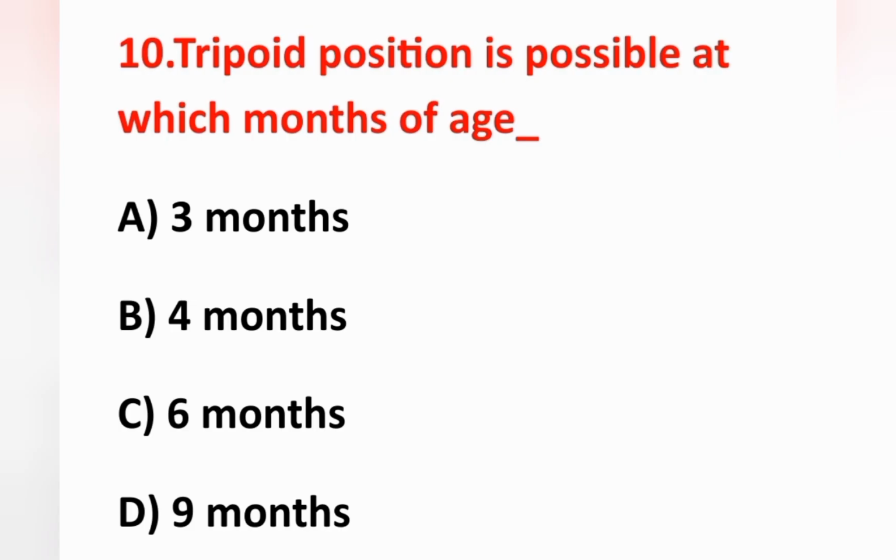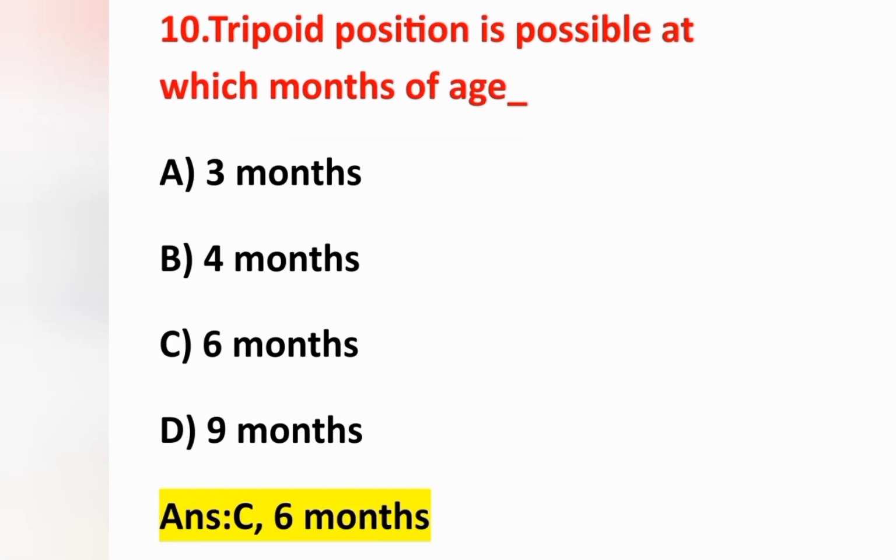The next question, the 10th question: tripod position is possible at which month of age? Options are option A 3 months, option B 4 months, option C 6 months, and option D 9 months. Tripod position is possible at the age of option C, 6 months. Also by 6 months the baby can sit with support. Weaning is also started at the age of 6 months, birth weight doubles at 6 months, and the baby smiles at a mirror image by 6 months. Here our question is tripod position is possible at which month of age? That is 6 months of age. Option C is the correct answer.